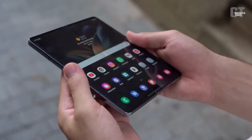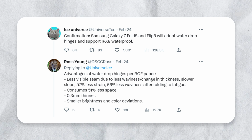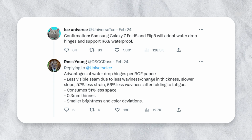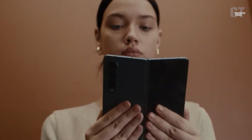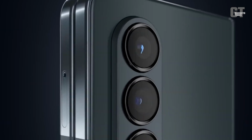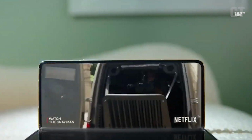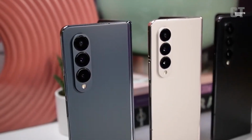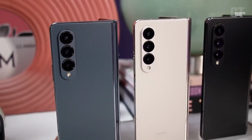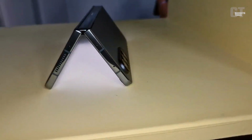As if this wasn't enough, it is said that the forthcoming foldables would be waterproof with an IPX8 grade as opposed to the existing IPX7 rating. A gadget with an IPX7 rating can continue to function normally after being immersed in fresh water for up to 30 minutes at a depth of 1 meter. To put these numbers in perspective, the IPX8 rating is based on testing scenarios where the gadget is immersed for up to 30 minutes in fresh water up to a depth of 3 meters.